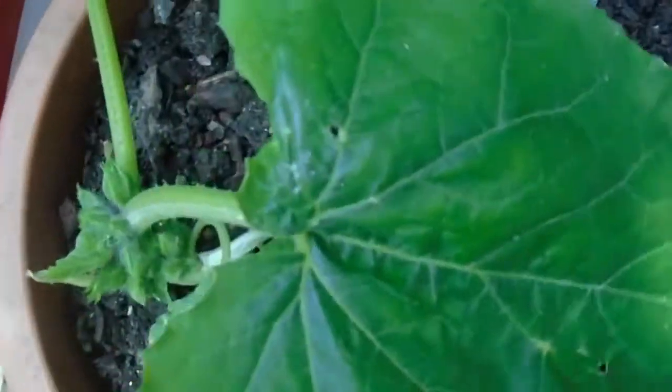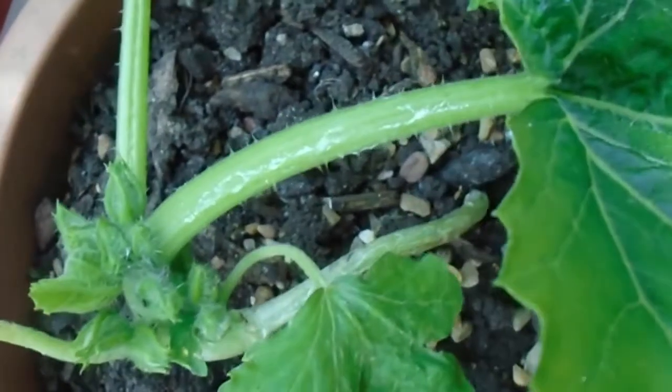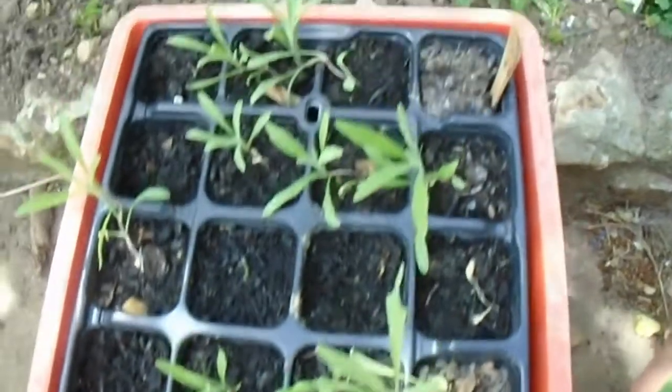This is a courgette that's been a bit munched. I hope it's going to be alright. I don't know. It got a bit slug damaged, but it's got plenty of fruit there. I just don't know whether it's going to do anything. And there's another flat leaf parsley in there. These are some more night scented stocks coming on.